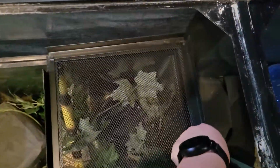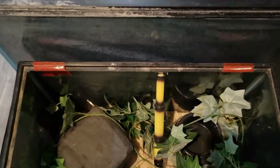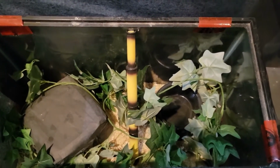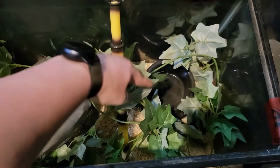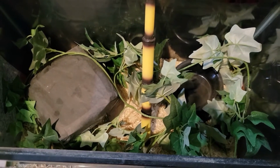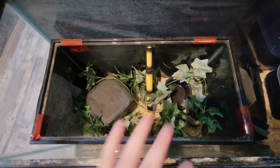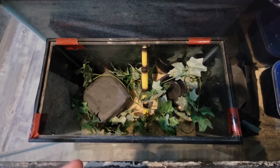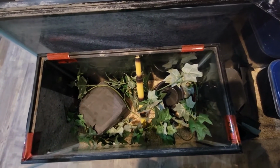Inside here, I'm just gonna take off this lid so I can get in. So inside here, we have a whole bunch of stuff going on. So I have a whole bunch of these fake plants just kind of laid in here. Baby snakes, when they're very, very young, they need a lot of ground cover. So if they don't have a lot of ground cover and they don't feel safe, then they can get agitated, they can get stressed, they might not eat, and all of that kind of stuff. So I have a lot of ground cover in there.